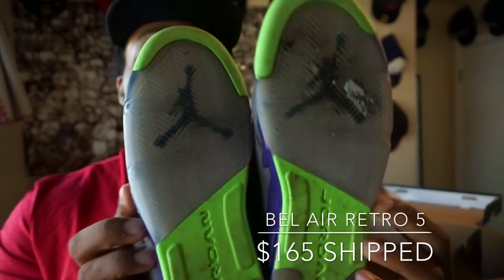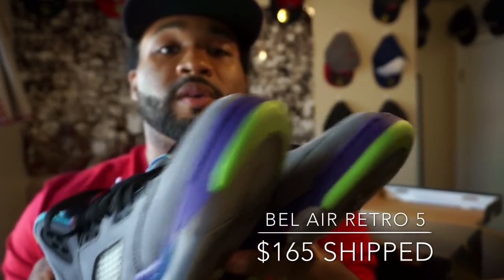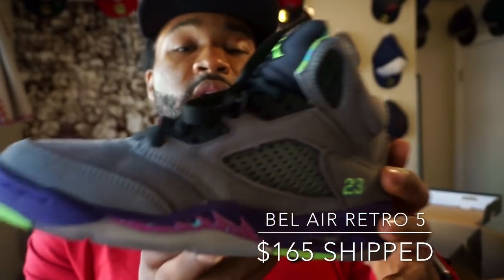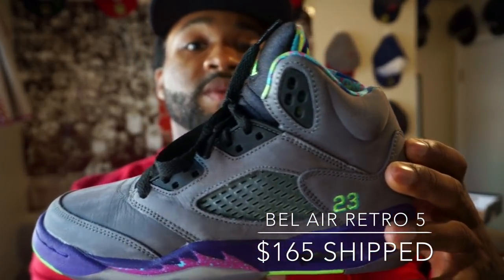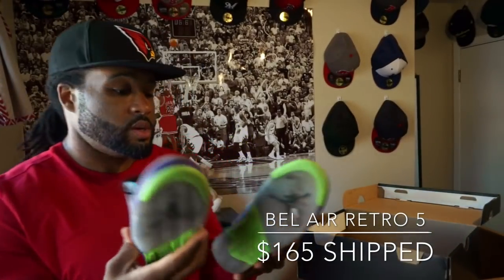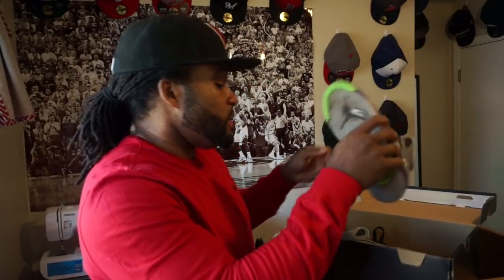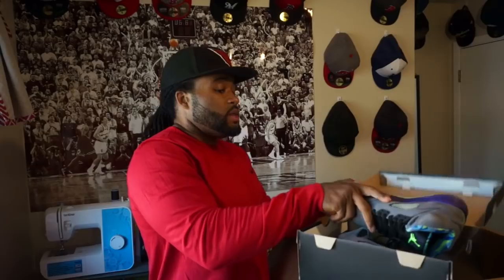You got a little dirt, gum or something on the bottom, but overall not bad. Size 4.5 for all the small feet people out there. These really don't even need too much of a cleaning. These are in really great shape. Oh, and I got the lace locks for them, so they will come with the lace locks in the box. Box is in good shape.